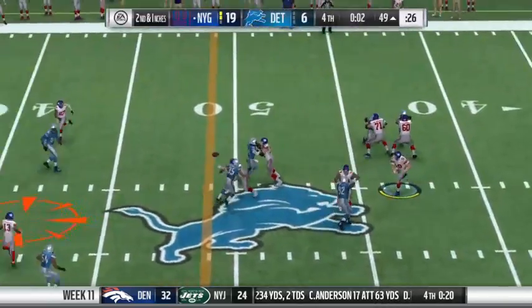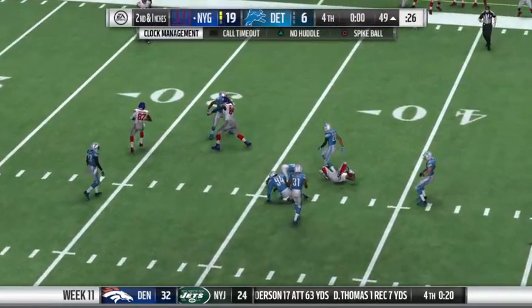Manning to throw on second down. Over the middle to Beckham. And he's brought down.